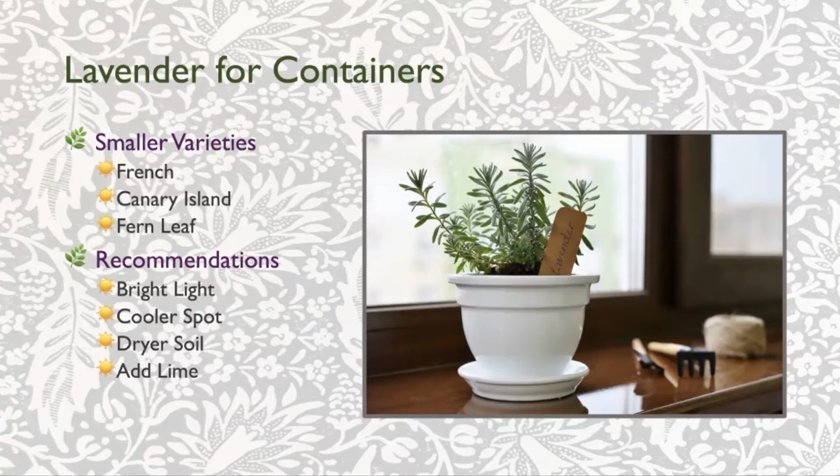So it looks different and it smells different. The strongest smelling lavender is the English lavender. That's really the most common kind you'll find out there, and what most people have in their gardens, because it's more hardy and it has a better smell. So if you're going to grow lavender indoors, they need a lot of bright light. The brightest light you can find is the best for growing indoors.